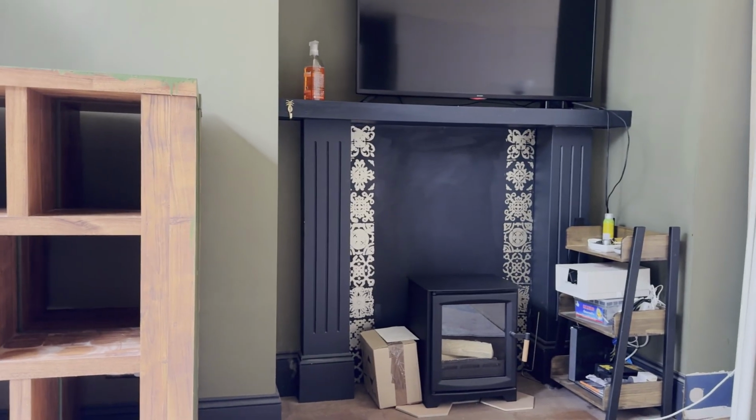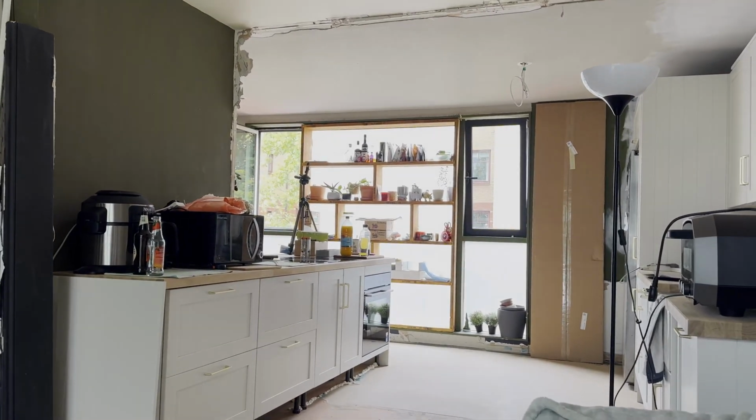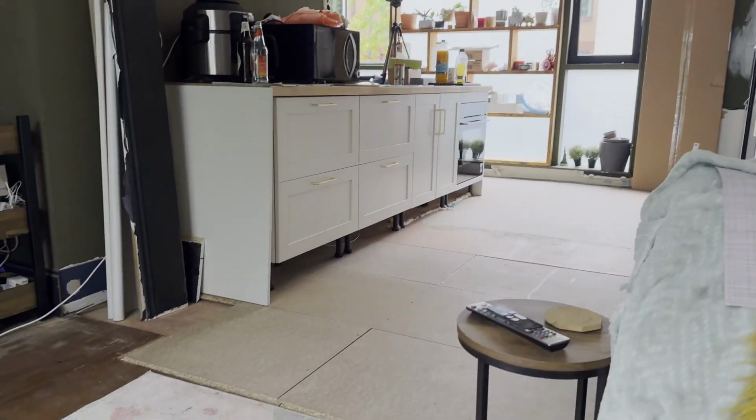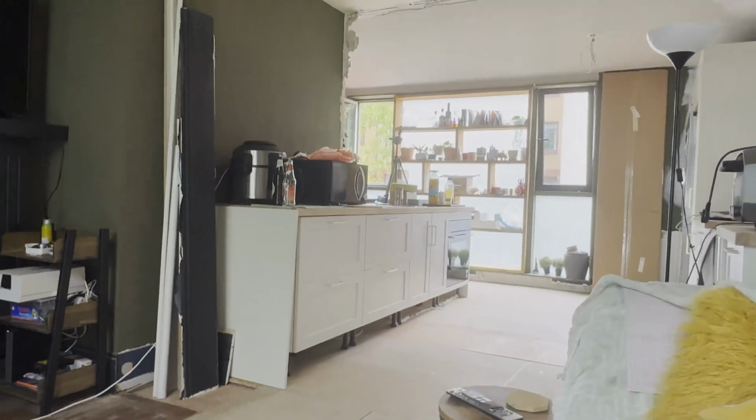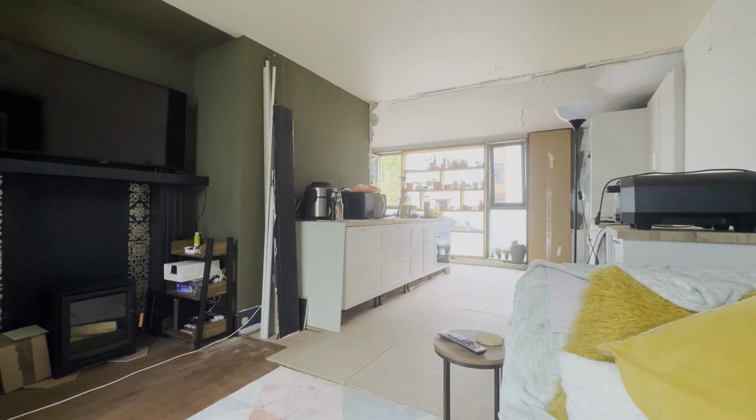More chaos has occurred. There's a lack of fridge freezer, there's a lack of dining room table, and there's a butt ton of stuff over here. Feels nice to have this open though. You really start to get the feel of how big and open this is going to be now we've taken all those things away.